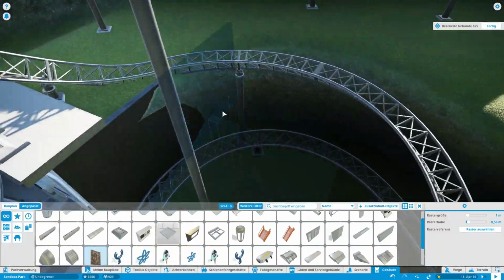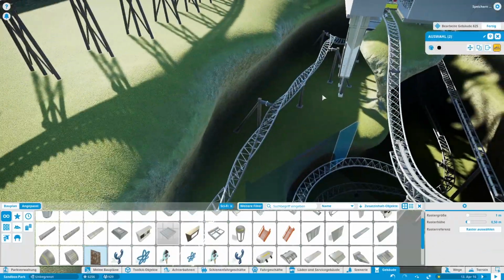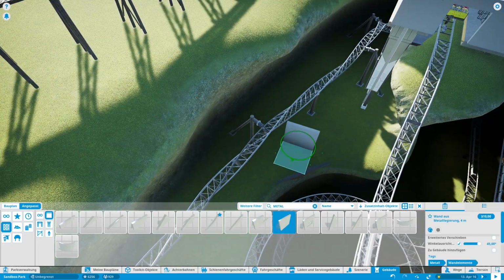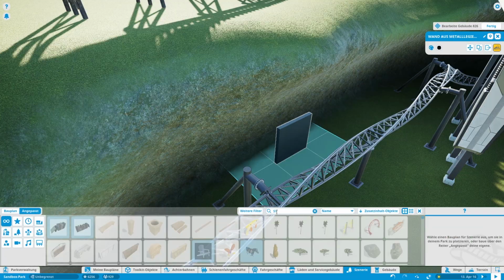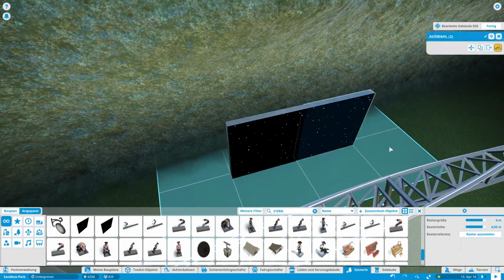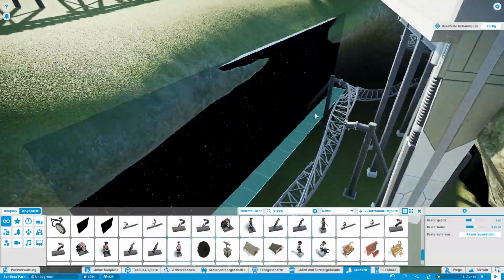The second challenge, the track of the coaster. I don't know why, but it was not possible for me in this dark environment. Let's make it easier and just call it space. To change the color of the tracks or to remove the roller coaster supports for the inline roll.